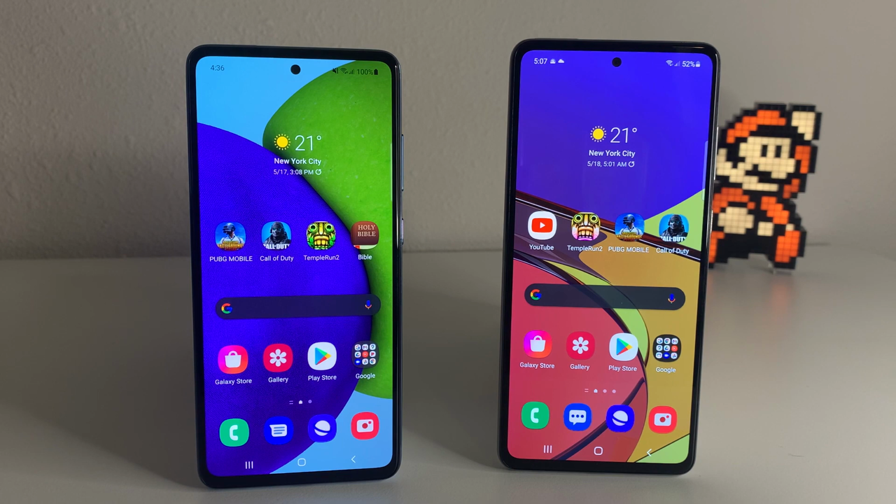We have the Galaxy A52 on the left side and we have the Galaxy A72 on the right. We're going to be comparing some of the specifications on these devices, and I'm also going to be giving you my personal experience and my personal opinion on which phone I honestly think is better.